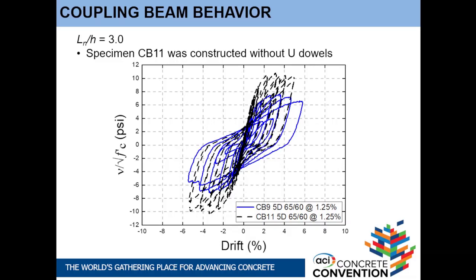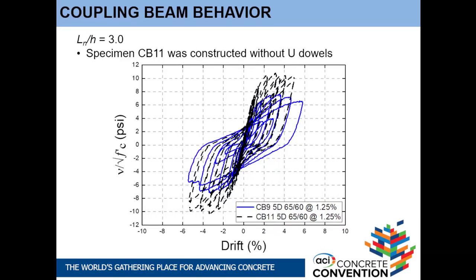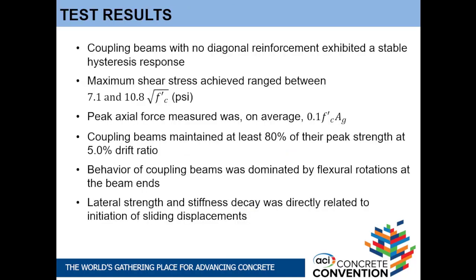An important thing here is that, red and blue, one with dowels, one without, black and blue, one with dowels, one without dowels, a very similar behavior in terms of drift capacity. So that means that we can simplify the reinforcement, remove the dowels, and still achieve good performance.